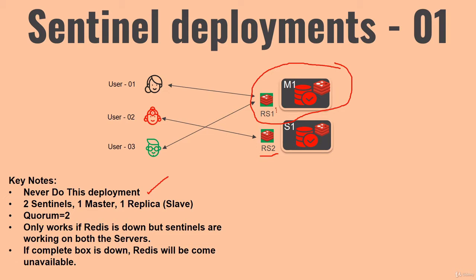That is the only scenario in which it is going to work, because in that case Redis Sentinel 1 and Redis Sentinel 2 are going to agree that yes, master is down, and it is going to promote the slave to master node. Okay, because quorum is set to 2, if Redis Sentinel 1 and Redis Sentinel 2 both are available, then this process can work.